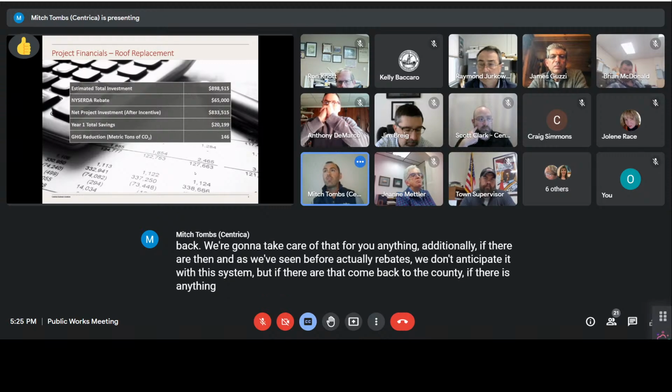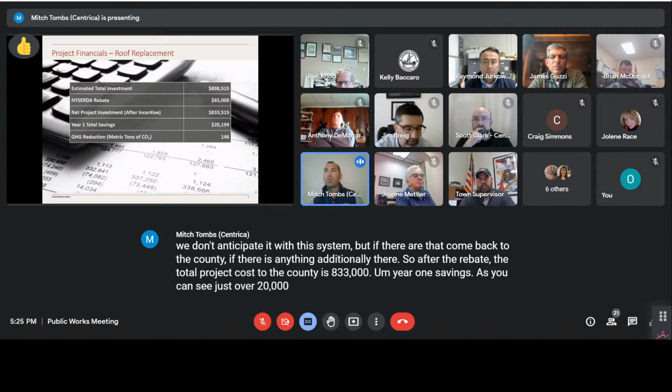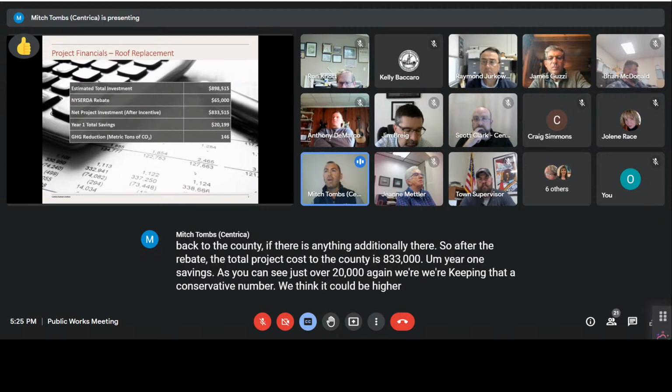So after the rebate, the total project cost to the county is $833,000. Year one savings, as you can see, is just over $20,000. Again, we're keeping that a conservative number. We think it could be higher and will be higher.